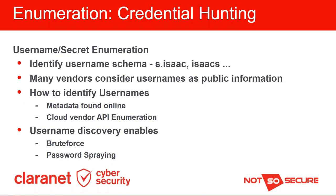Once we have these usernames, we can throw them at some of these cloud vendor APIs. We're going to have a look at an example of one cloud vendor API being used to enumerate usernames. Once we've got our usernames, we want to determine what their password is. Now, in the full course, we go into quite a lot of detail on the default complexity rules for all three vendors and what we can do about that.